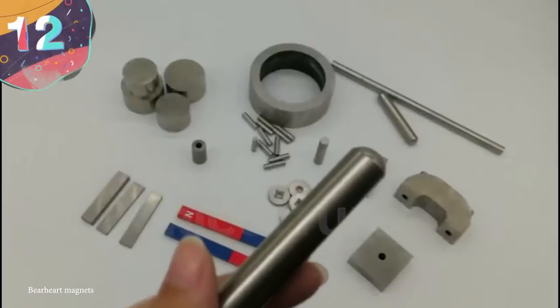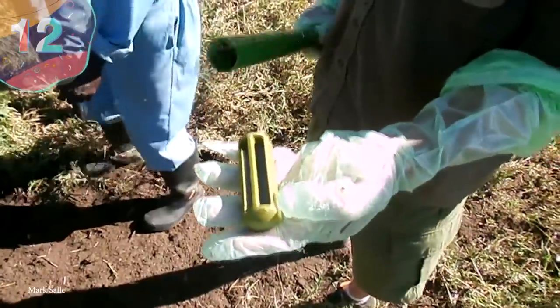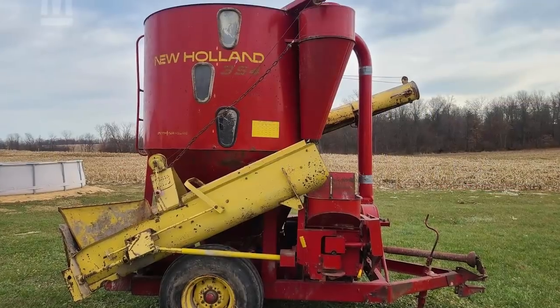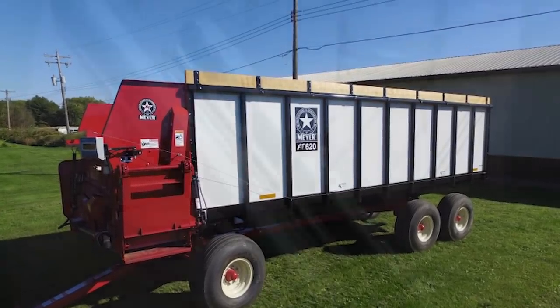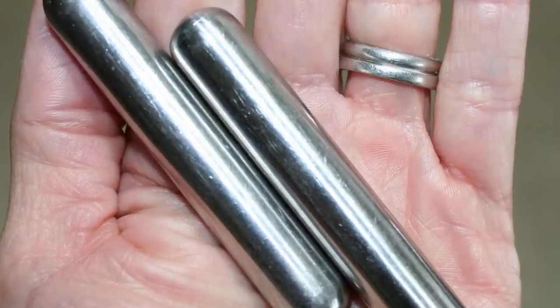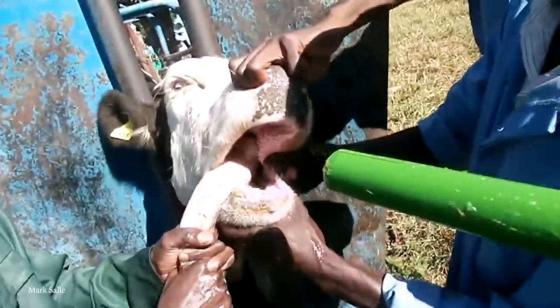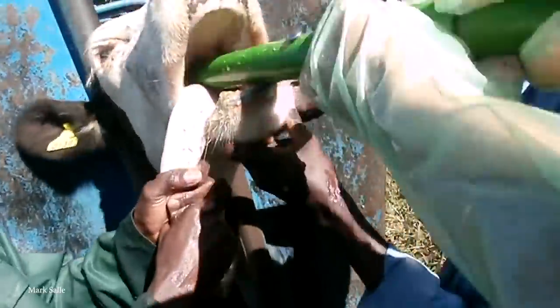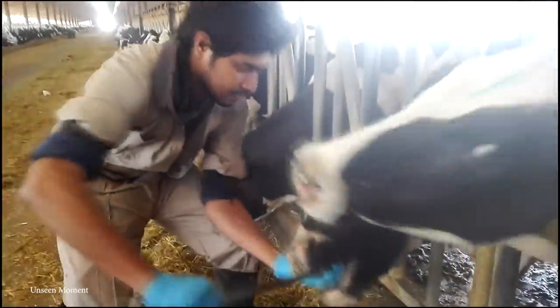Number 12, agricultural machinery. Magnets are used in a wide variety of agricultural machinery, such as TMR mixers, feed grinders, roller mills, hammer mills, feed wagons, and not to mention the weirdly named cow magnets. And no, by the way, this isn't a way to pick up cows and move them from field to field. Well, with that said, they're very important when it comes to their health and well-being, as they're designed to remove iron particles and keep sharp objects out of the cow's feed.